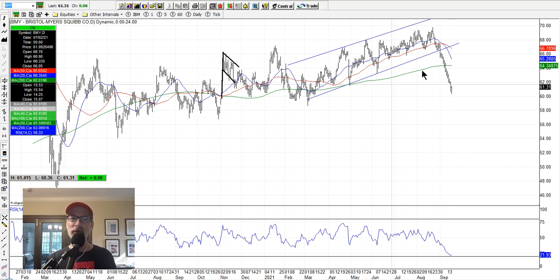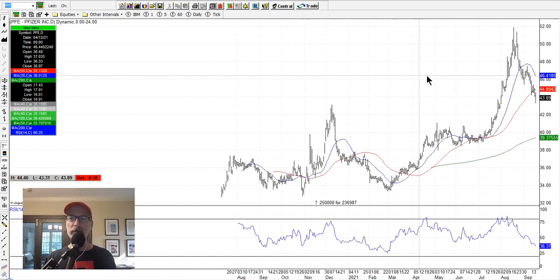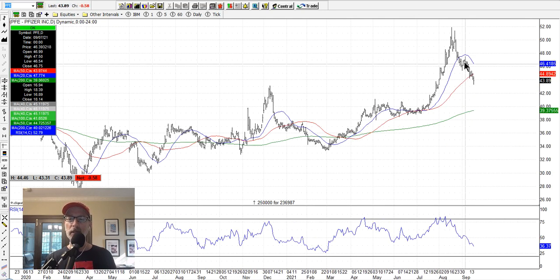This is a big move for BMY. It's fallen out of the upward channel, got hit very hard, but the selling could be coming to an end. Doesn't mean it's going to pop back up all of a sudden, but we could get some consolidation down here. Let's see what other... Pfizer, same thing. All these drug companies pulling back on the RSI.